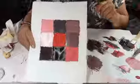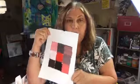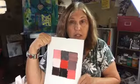So I hope you'll try a magic square. It will teach you a lot about, here, I'll hold it up this way while I'm talking. It will teach you a lot about values. It will teach you a lot about mixing colors.